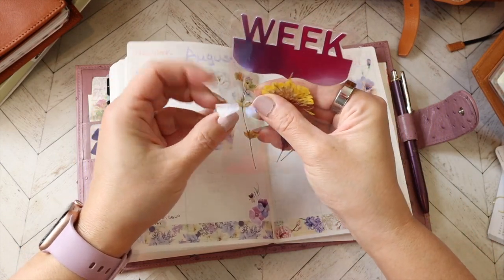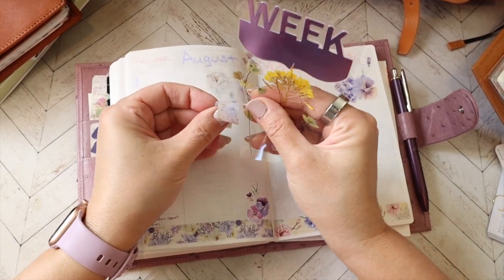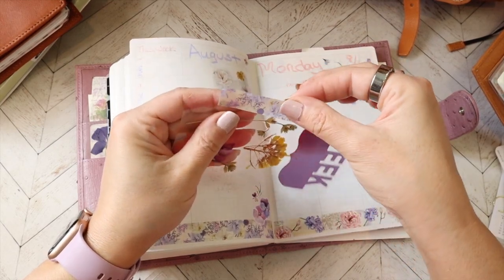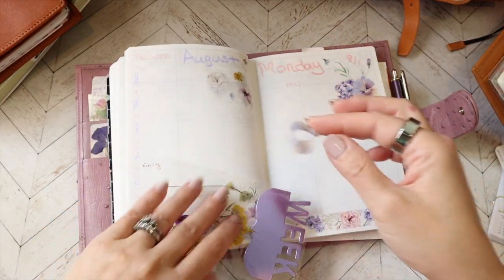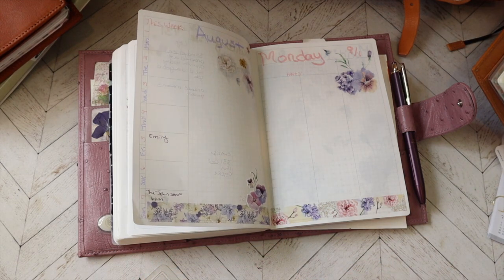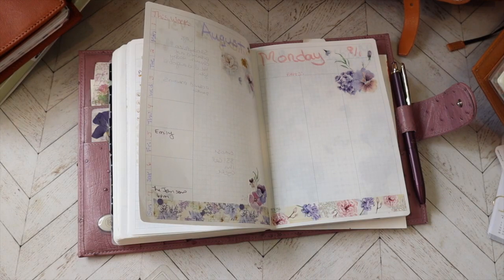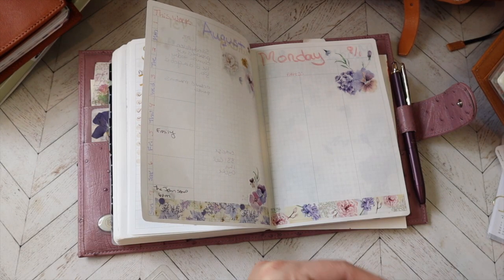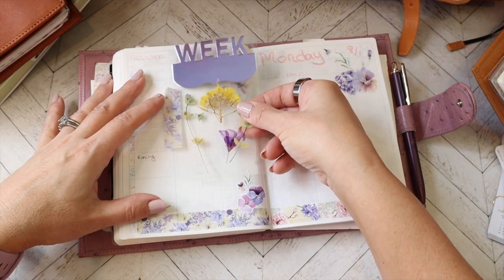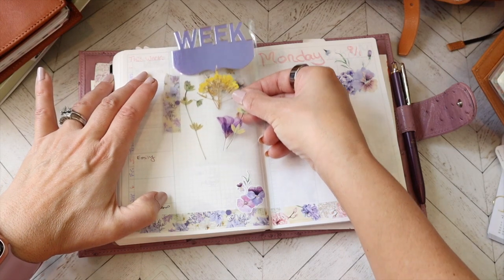Oh man. It's Monday, y'all. It's Monday. This is real. This is me. I am terrible at sticking washi tape. I am terrible at sticking stickers. I'm going to put this close to me so I can actually see it, or else I'm just going to drive myself nuts. All right, that's better. It's not great, but whatever.